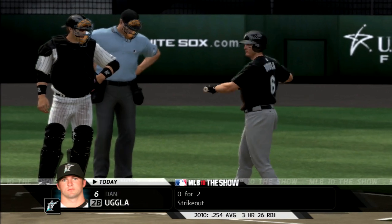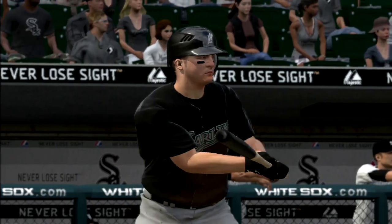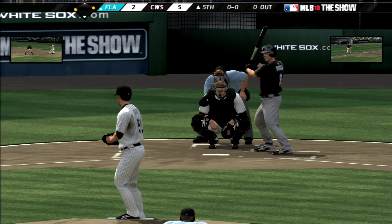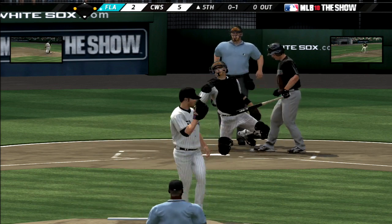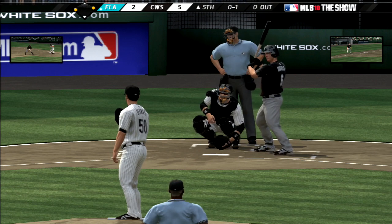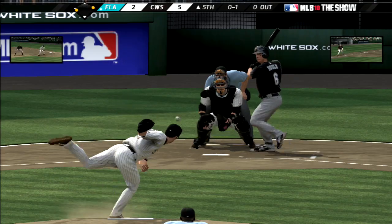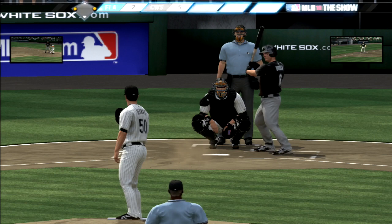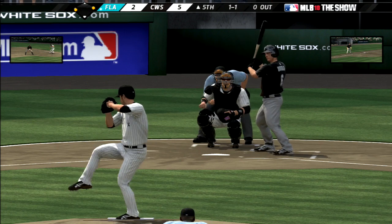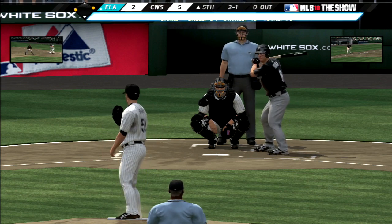Dan Uggla will stand in, 0 for 2 thus far. Now here's the first pitch. And he gets ahead 0-1. Gotta at least be thinking sac fly here if you're at the plate. Fastball bounces up to the plate, and it's taken for a ball. And if the catcher doesn't get in front of that thing, that might be a run. 2-1. He looked a little hesitant out there on the mound right now, like he's afraid he's going to make a mistake. That is a dangerous way to pitch.